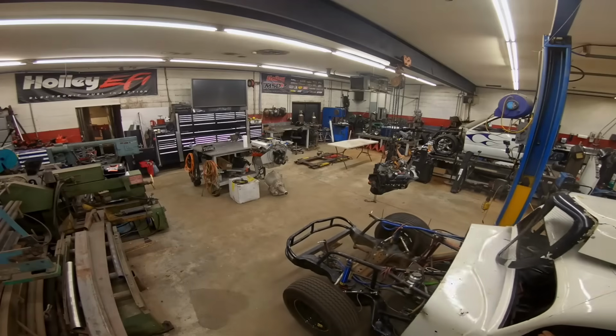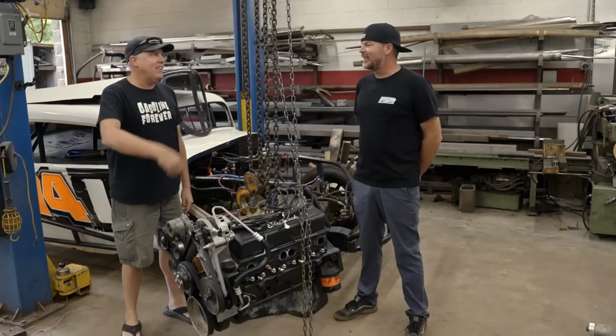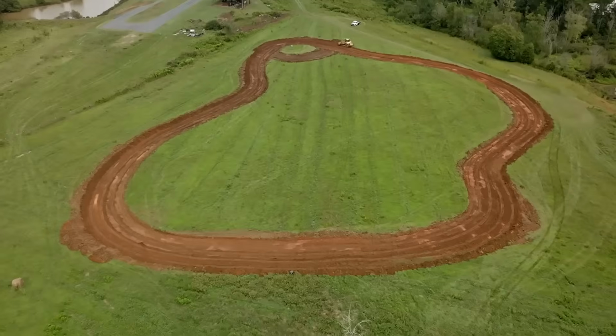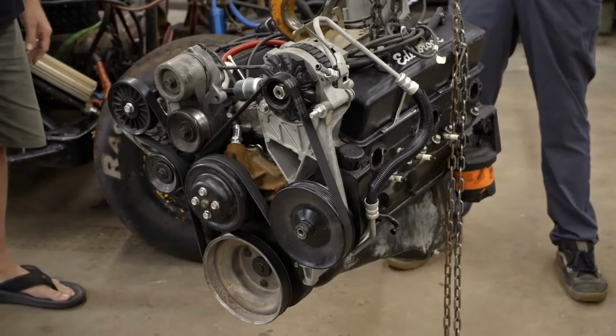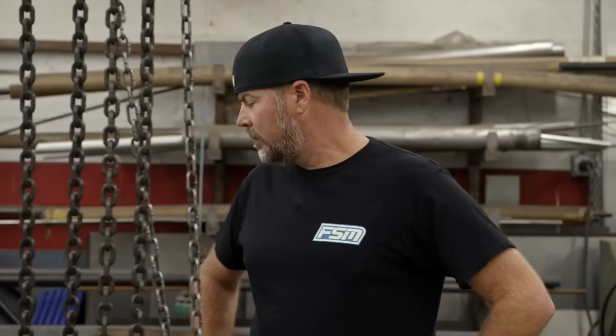Building a race car today. We are, and we built a race track yesterday, and we left a lot of whoop-de-doos in it, and so we got a guy out there with a grader now smoothing it out for us. So that's going on here around the block, and it's time to put a 350 Chevy into Mike's car. A little different than what they would run in circle track engines. Got a serpentine belt drive. This one obviously did not.